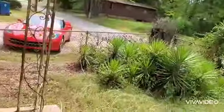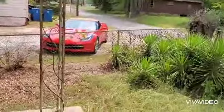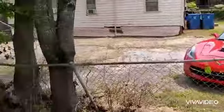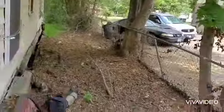So that's a kitchen, one bedroom, hallway, bathroom, two bedrooms, living area, three bedrooms. Okay. Somebody got a car bed next door. The side yard.